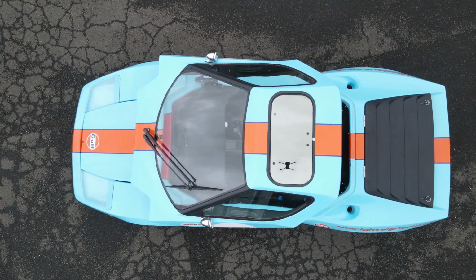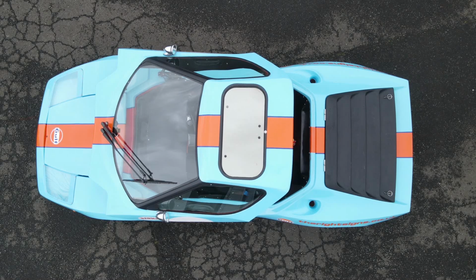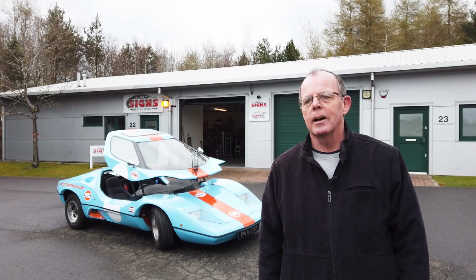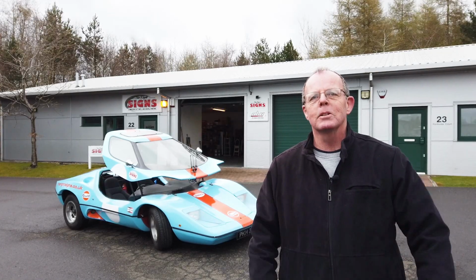I bought a kit from a company in Yorkshire. It wasn't Richard Oakes' company anymore. Since then it had changed hands a couple of times. But I bought it as a kit and I put one together from scratch. I only kept it about 18 months and then I sold it. And I probably regretted selling it from that time onwards.